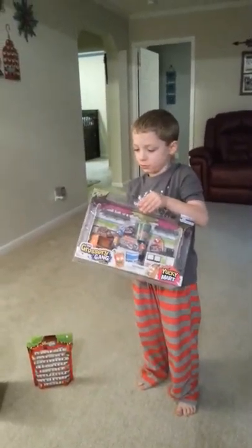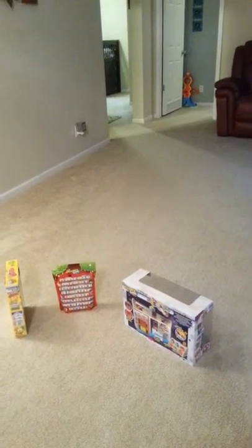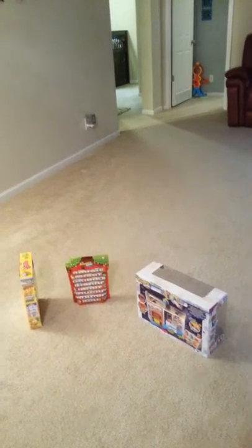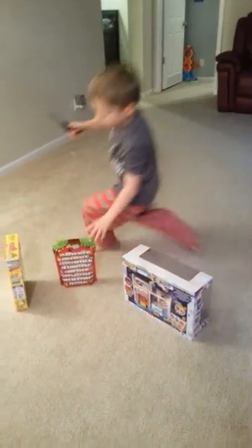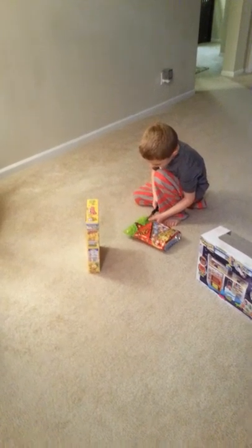So we're going to be opening this stuff. And I need to get some scissors. Okay, I have to go. Let's open all this stuff. Now we have our grocery game on the chips. Let's open this first.